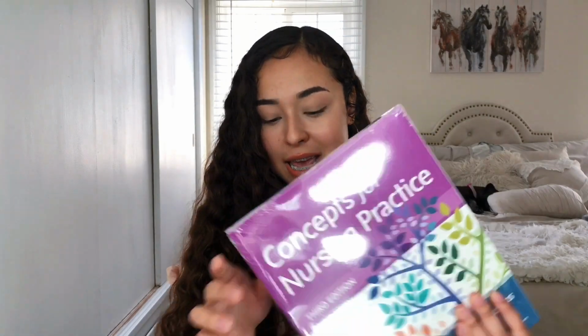I actually just picked up the book package of the first one today, so let me show you some of the books. There's more in the box, but I can't lift it because it's so heavy. But this one's Developing Clinical Judgment. The next one is Concepts for Nursing Practice. And then the third one is Essentials of Psychiatric Mental Health.